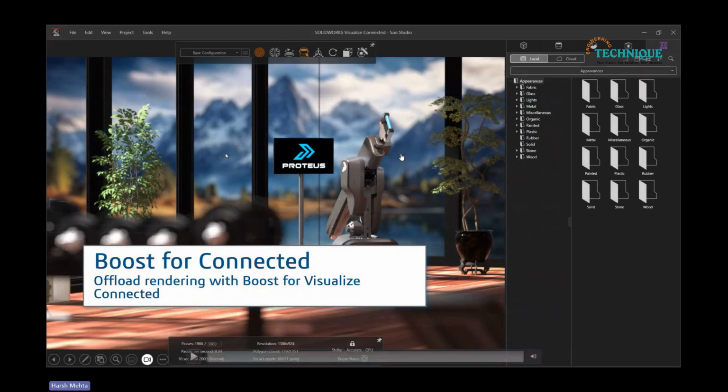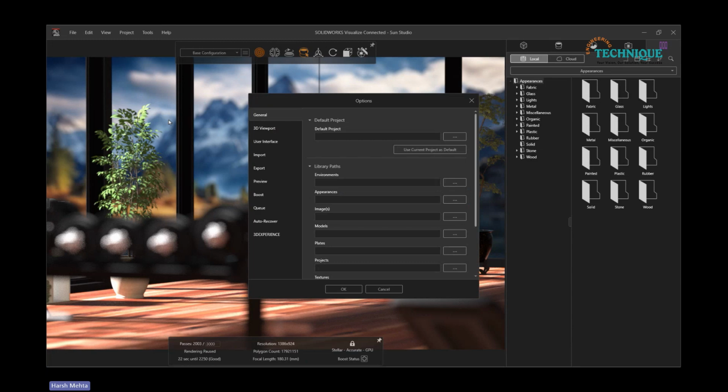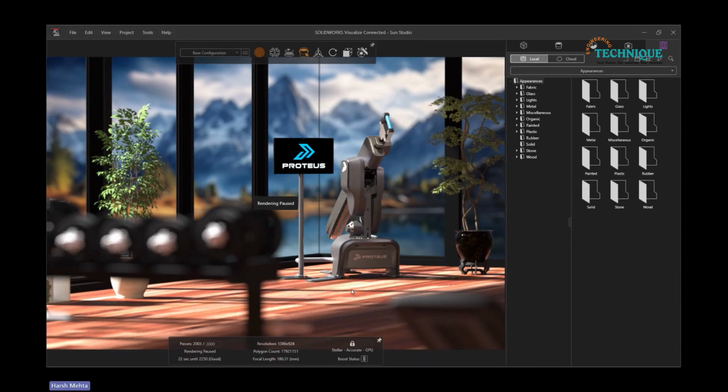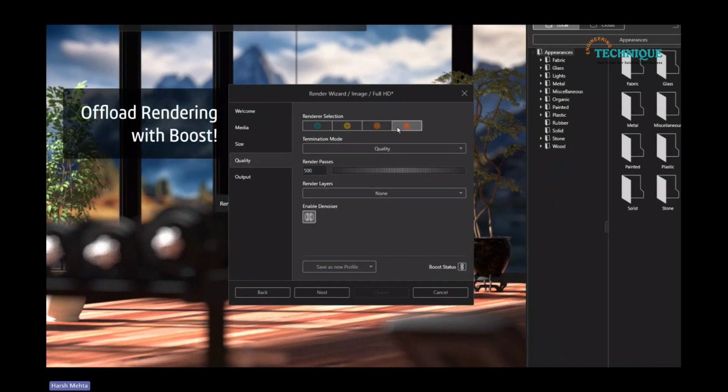Boost for 3D for connected now. As we know, 3D experience Visualize now also has a boost option. In 3D experience boost, we can enhance the workability more than regular Visualize. This boost state will apply more power and more ability to create a particular image.